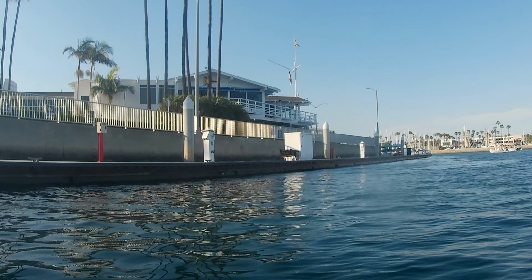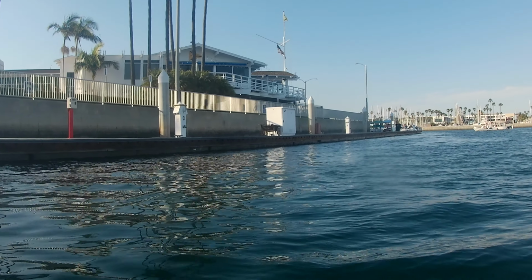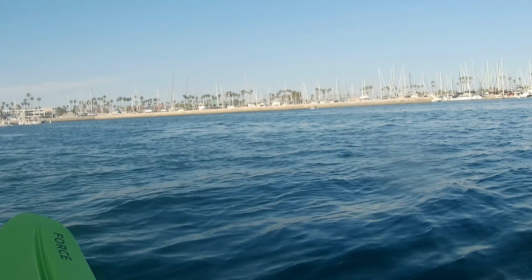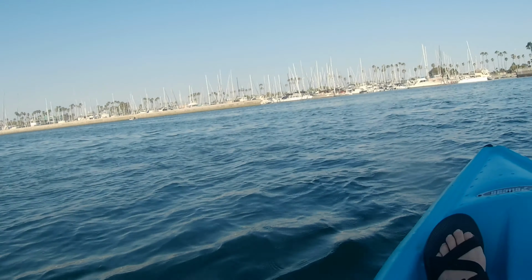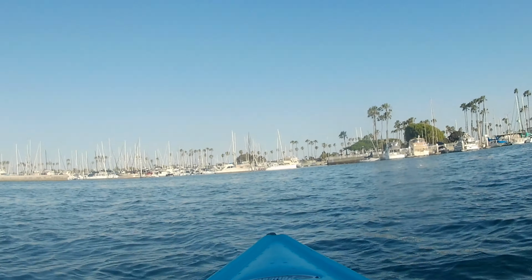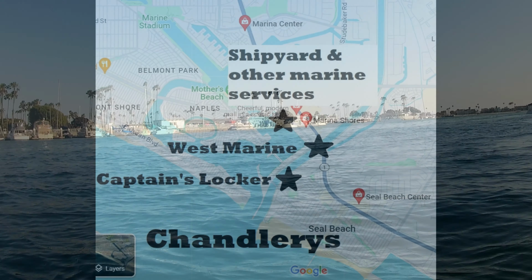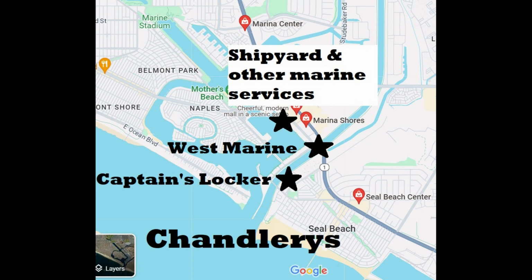Well, once you've secured berthage for your boat, the rest of the places I'm going to show can either be made by dinghy, or by walking, or by taking some type of wheeled mechanism, whether it be a bike or car, or even one of the scooters that we have around here. So we get to see our next adventure. However, I will say that the shipyard, you can actually take your boat, and that's down by the fire department and the bridge.